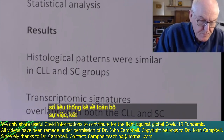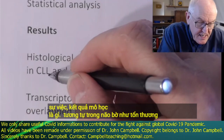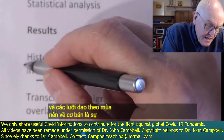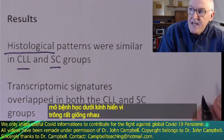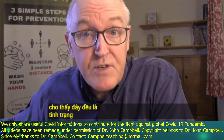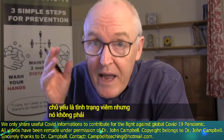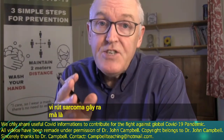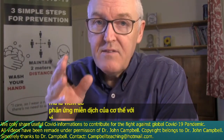Right, what were the results? Histological patterns were similar in chilblain-like lesions and seasonal chilblains. So basically, the abnormality, the histopathology under the microscope, looked much the same, indicating these are both primarily inflammatory conditions. Primarily inflammatory conditions, but it's not inflammation caused by the SARS coronavirus 2 itself. It's inflammation caused by the body's immunological reaction to the virus.